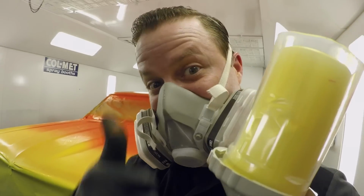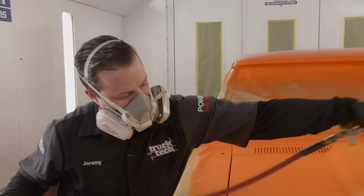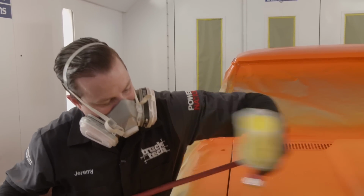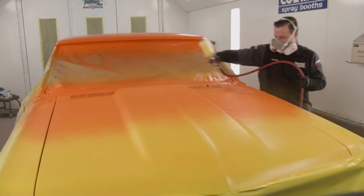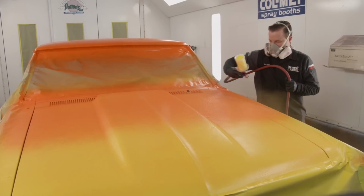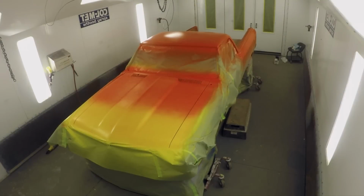Now onto the yellow. Since I sprayed the front of the drops orange, the back of the drops get misted yellow. To put this in perspective, less than 2 ounces of paint on both sides create an effect that will have everyone at the show and shine talking.